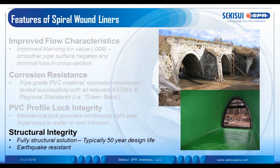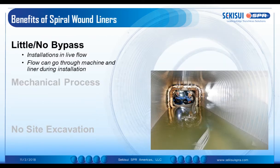It has been tested for earthquake resistance in certain markets, and once again, in isolated cases, we have seen the benefit of that. It's been employed, for example, very heavily within the New Zealand market after the earthquakes that affected the Christchurch area, where they were looking specifically for earthquake-resistant liners.